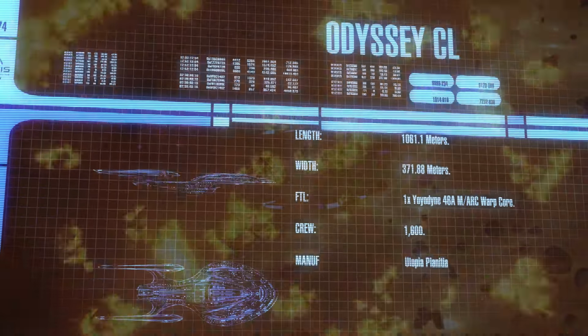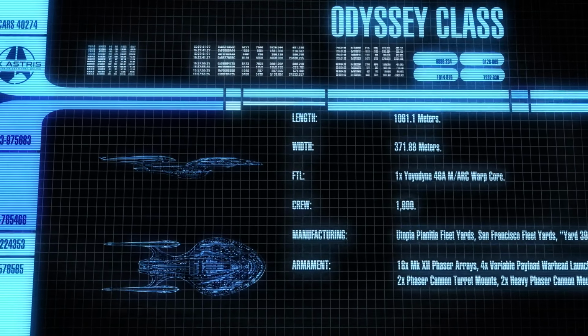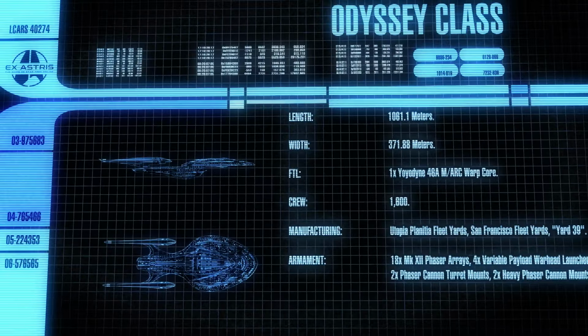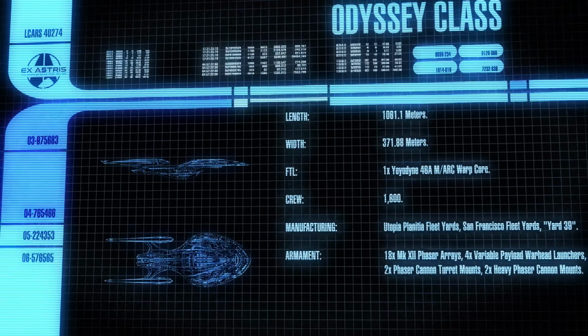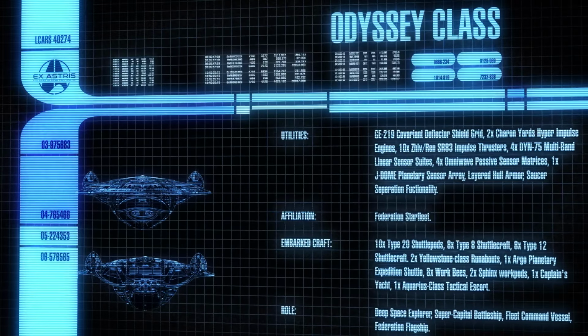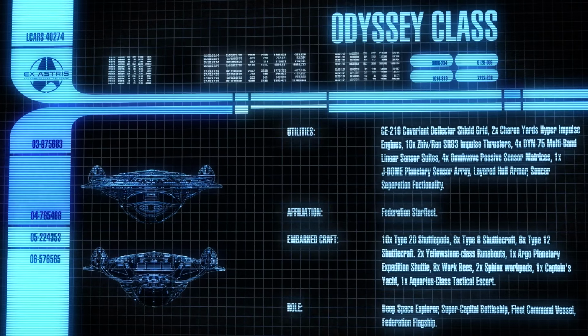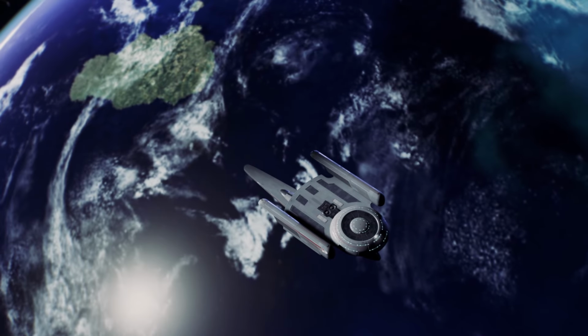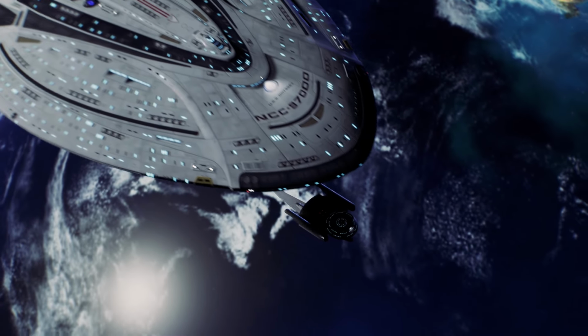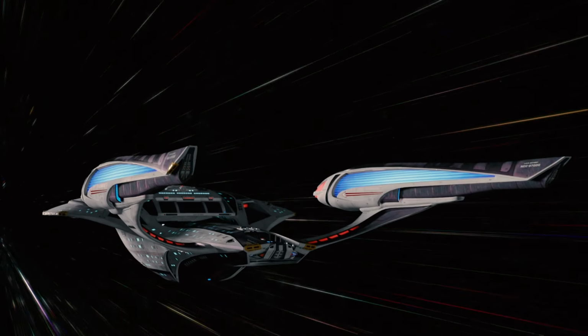At a length of 1061.1 metres and a width of 371.88 metres, the Odyssey class presents an elegant variation on the classical space frame of a Federation exploratory vessel. The most notable structural distinction of the class is the large negative space at the ship's neck structure, which draws inspiration from the 23rd century Oberth class and provides a more optimal acceleration profile within both conventional warp fields and the hyper-advanced quantum slipstream tunnels the vessel is capable of projecting and traversing.